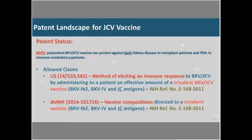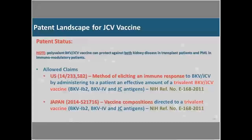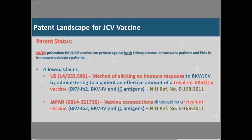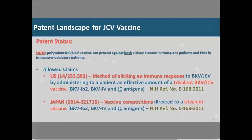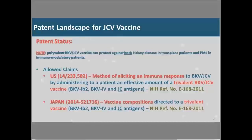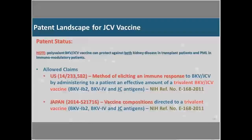So for those interested in potentially licensing this technology, we just were awarded or allowed claims in both the U.S. and Japan. The U.S. claim coverage covers a method of eliciting an immune response with the trivalent BK and JC vaccine. And you can see the trivalent nature in the parentheses there. And that's referenced in our reference number E168-2011. And that number can be searched on our website for a brief abstract of what the technology is, or you can contact Kevin Chang at the end of this presentation as well. So if you want more information, his contact information is on the last slide.